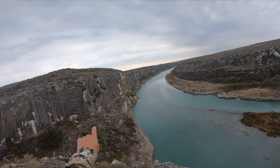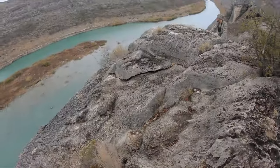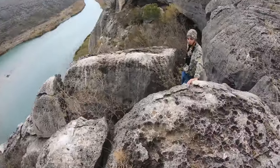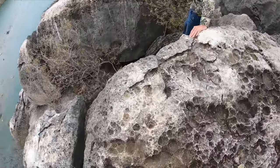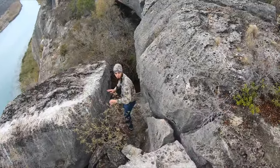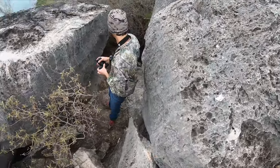Can't even grasp how high this actually is. It's so insane. So we're going into the penthouse. Oh, we're gonna need the climbing skills here. Penthouse cave.